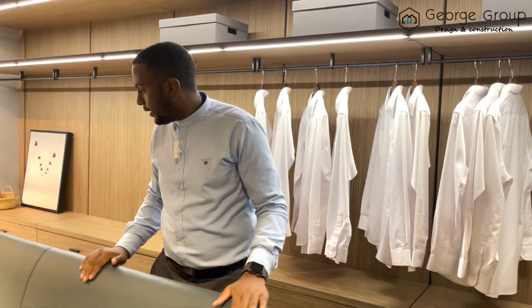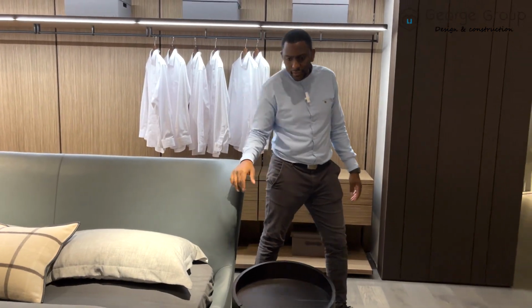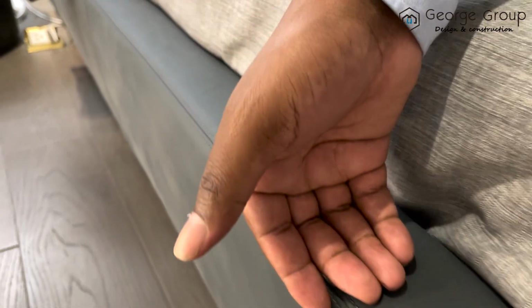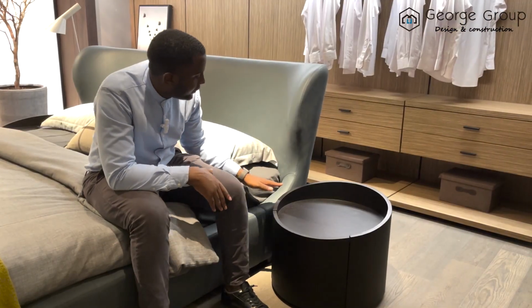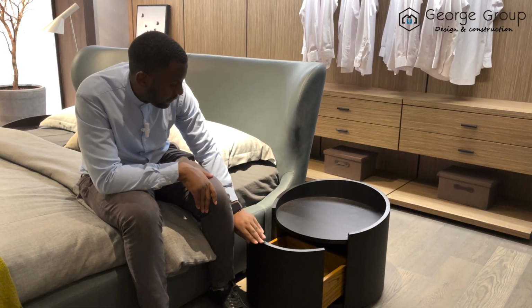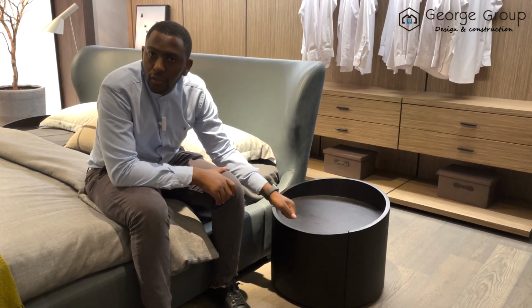Beautiful. Hi there. Let me show you this beautiful bed that we have. Made out of genuine high quality leather with a very unique color. It's got very detailed stitching, lovely. The bed is made out of full leather all around. Very comfortable. It's got a very stylish side table. Very nice. Made out of genuine solid wood.